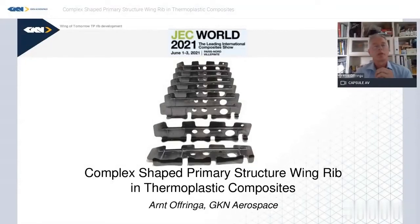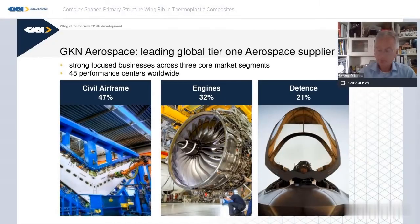Good morning. My name is Arndt Offinger, GKN Aerospace, and I have a presentation for you today on thermoplastic composite ribs for wings. And this is a development we have done for the Wing of Tomorrow project.